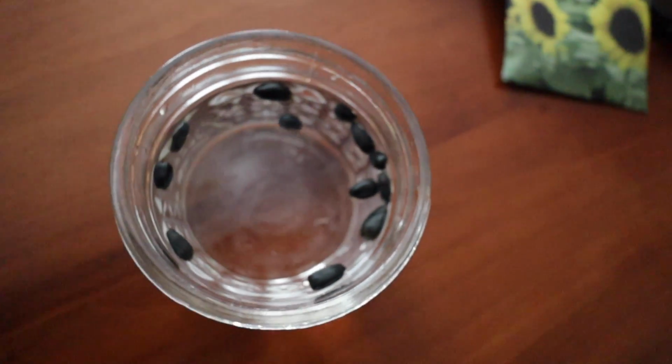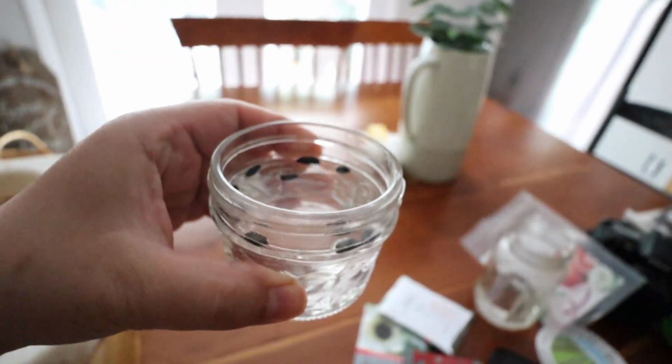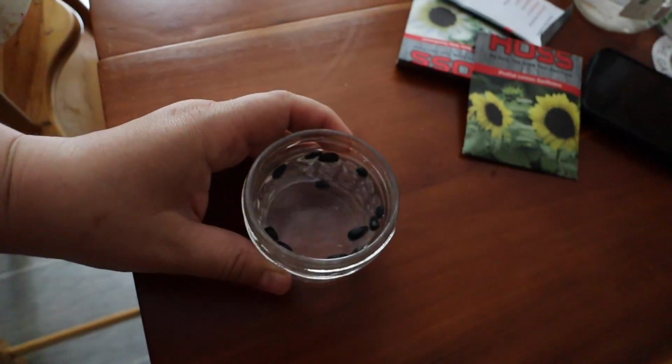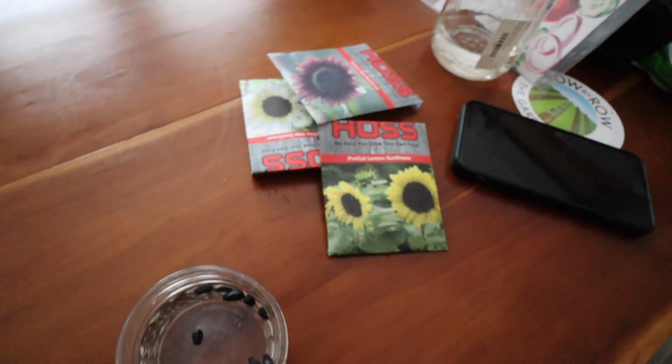All right, there we go. As they soak, they'll actually start sinking. Right now they're just kind of floating on the top, which is fine. So I'm gonna let those soak for a couple hours and then we're gonna go get them in the ground.